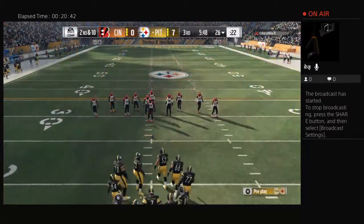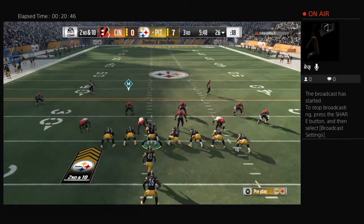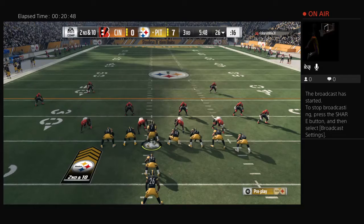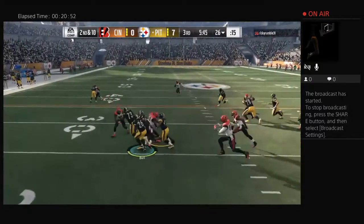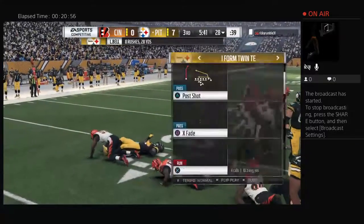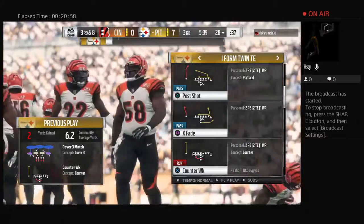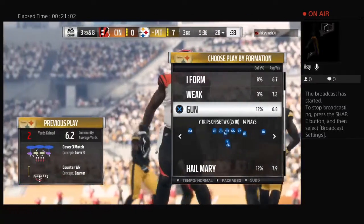So the incomplete pass brings up second down. On the counter, here's Bell. And not a whole lot doing there as he'll get it up to about the 28-yard line. They only got a couple on that one, so not a ton of help. They'll have a 3rd and 8 forthcoming.